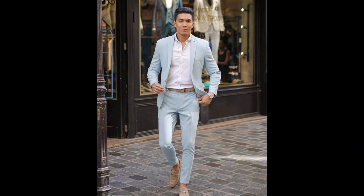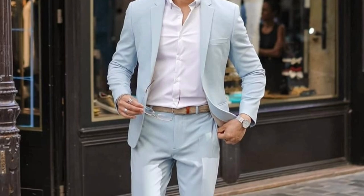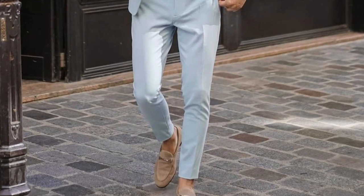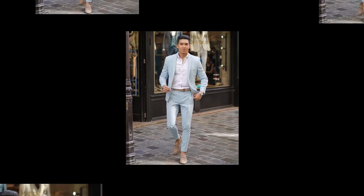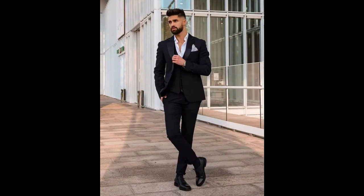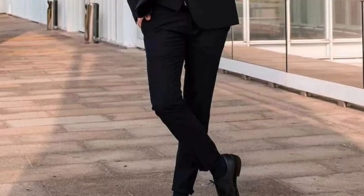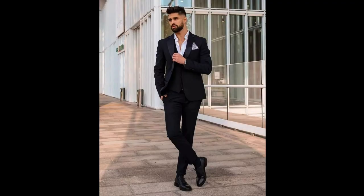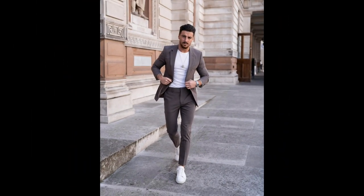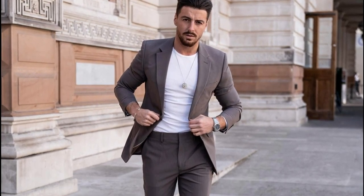For next outfit you can try white shirt with aqua blue suit and tan loafers. For next outfit you can try white shirt with black three-piece suit and black shoes. For next outfit you can try white t-shirt with grey suit and white sneakers.